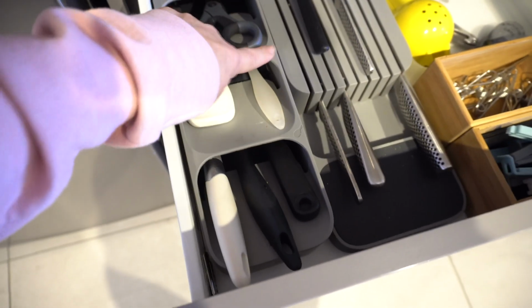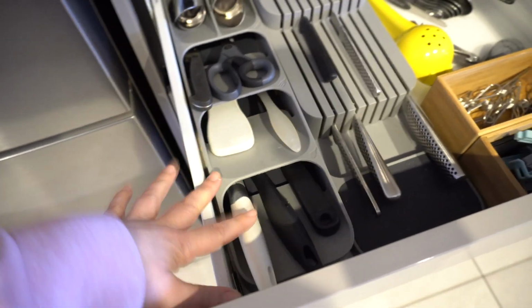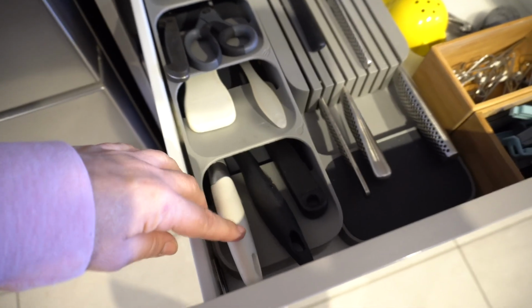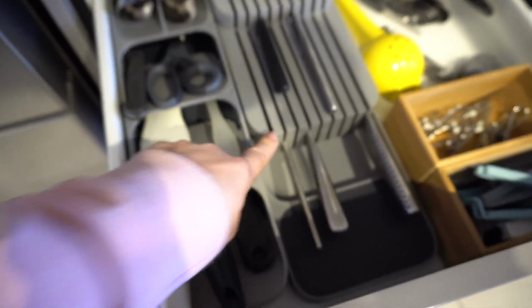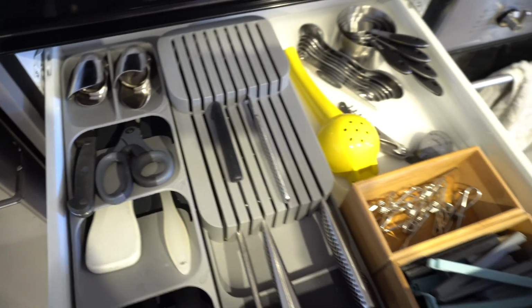It's got the knives, the forks and the spoon places to store your cutlery, but I use it not only for cutlery but also for little utensils in the utensils drawer, and it pairs perfectly with the Joseph knife block, which is great for taking care of all of your knives.